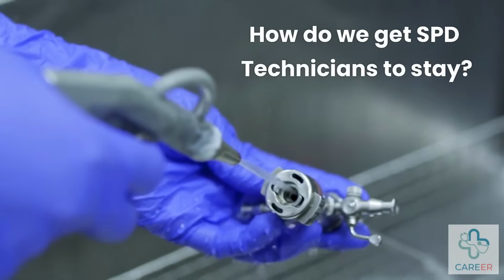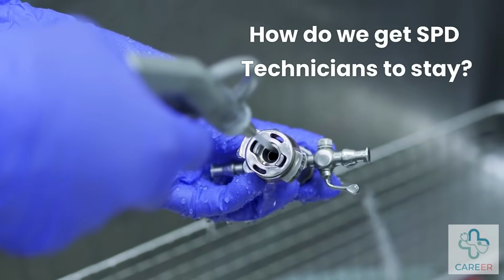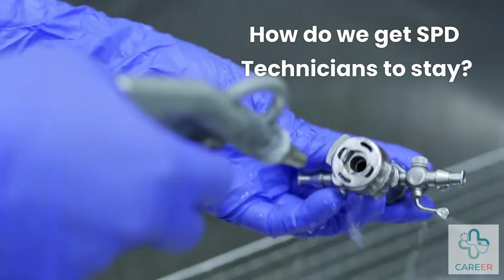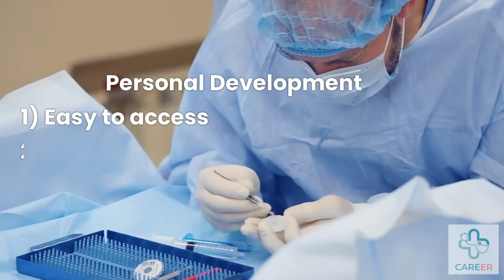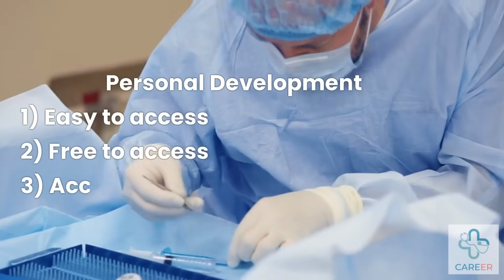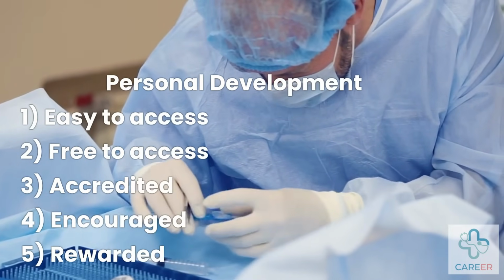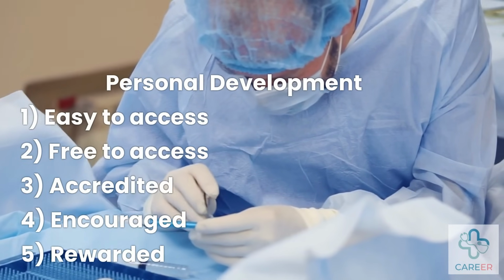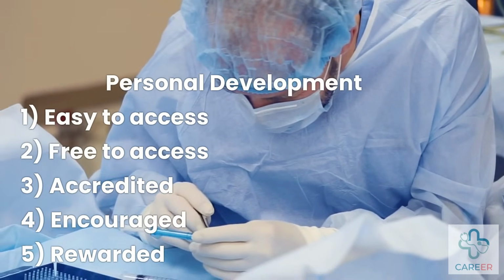So, we know why the SPD technicians are leaving. How do we get them to stay? There are 3 important things that an SPD technician needs to stick around and carve out a career with you. 1. Personal development. Every SPD unit should have a collaboration or their own method of delivering continuous, accredited training to its staff. Our research and questionnaires indicate that this is an overwhelming driver for staff to stay. The sense of progressing and feeling valued should never be understated.